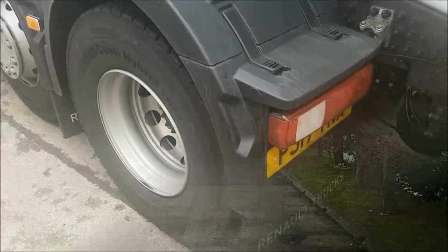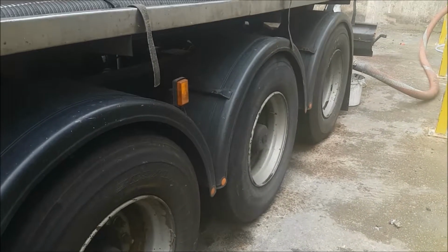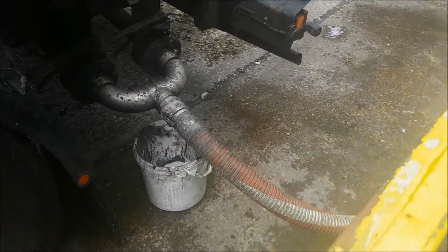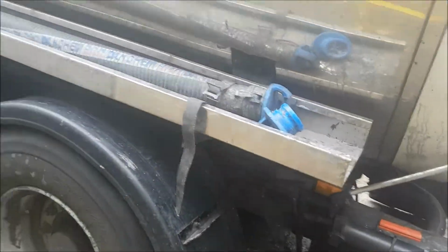So, the suspension at the back of the truck is jacked up. We have adjusted the levers horizontally to let all the air out of the suspension on the trailer, on the tanker rather. So that is now lowered, pipe is on, and then we're into the storage tank with the product that it is, the smelly stuff.